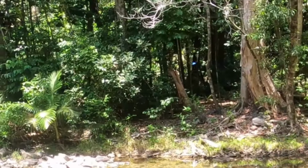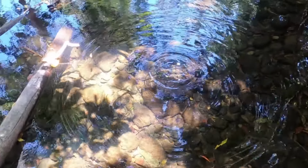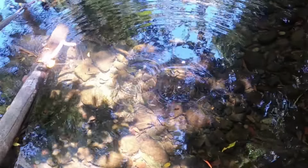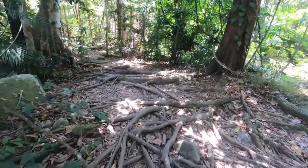I wonder what would happen if we dropped a bit of red in there. Let's see. That did not take long. A little bit of a trek to go for a swim in Imogen Creek.